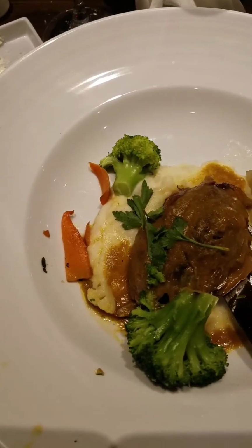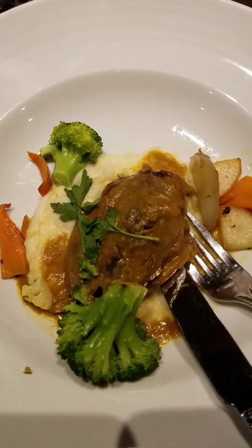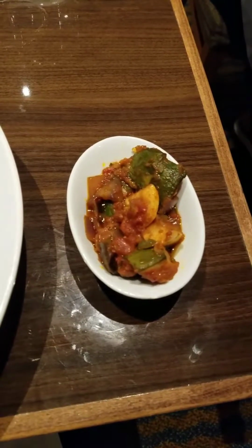And for the main, we chose the braised lamb with rosemary. Okay, it's presented pretty well. And even more exciting, for tonight, they brought back the ratatouille. So, just an FYI, I don't know if I showed it yesterday, but the ratatouille in the buffet was not as good as what I had the first night. So, let's see which one this matches. Then we'll know at least their difference.